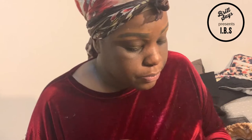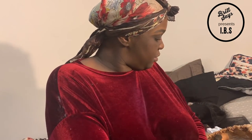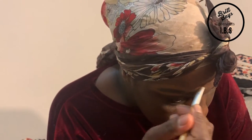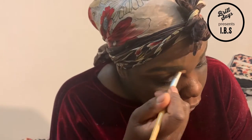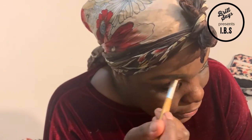Y'all want to know what I'm using? All I use is the Anastasia Dip Brow in medium brown. That's what I use for my eyebrows. And then I use the Morphe, which is completely gone. And you gotta hurry. When you put this on, it's so quick dry. You have to hurry up and blend it out. Blendy, blendy, blendy, blendy. I'm about to do this quick. So yeah.